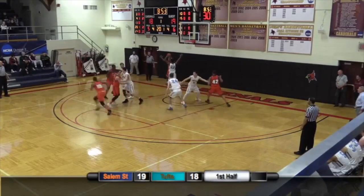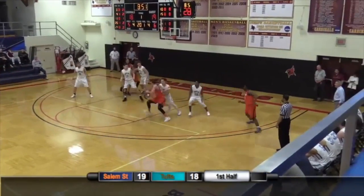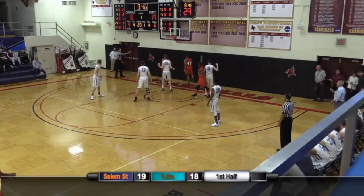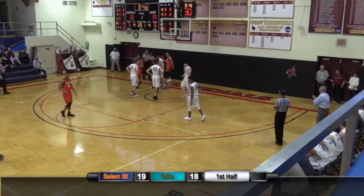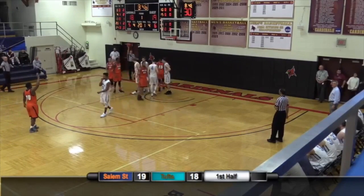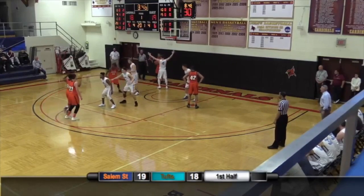And I should mention, neither team great at free throw shooting. Both shooting the mid 60% from the line. So Bryan with a nice spin move. No. Salem fought for the rebound. Will stay at that end. They say it's out of bounds off of Everett Dayton. Hey, that could be a factor down the stretch, that free throw shooting, if it stays close like this. Right, which team can execute a little bit better than the other. That could definitely play a big factor.